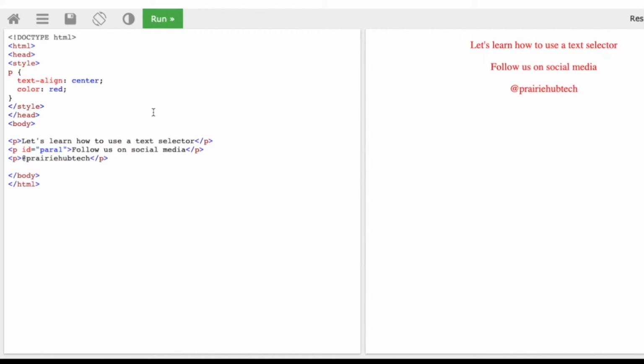All right, so now color. We have it as red. You know, I love green, so we're going to change it to green. And let's see what happens. Wow, so simple. So what we're doing here is the CSS.